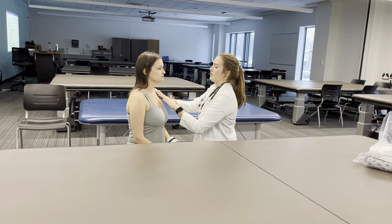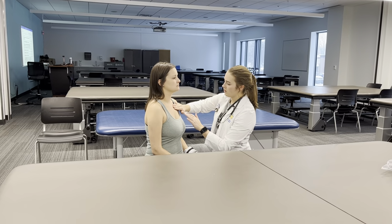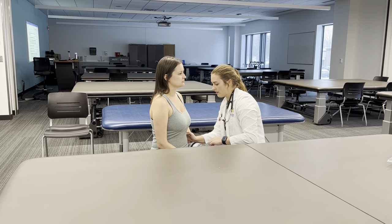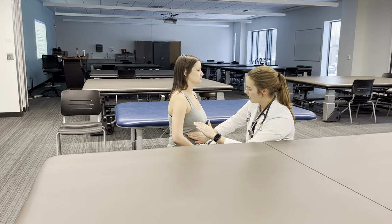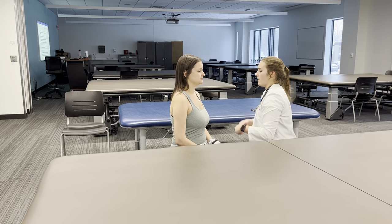I'm going to have you pull down your gown. Okay. All right, I'm just going to palpate in these areas and let me know if you have any tenderness, okay? Okay. All right. Any tenderness here? Nope. All right, I'm going to go down here. Any tenderness? Nope. And any tenderness? Nope. Great. And do this side. Again, any tenderness? Nope. Any tenderness here? Nope. All right, down here. Any tenderness? Nope. And any tenderness in there? Nope. Perfect. All right, you can pull that back up.